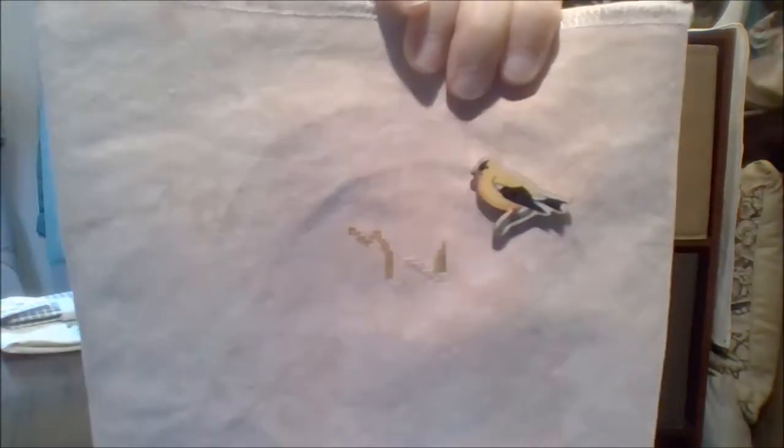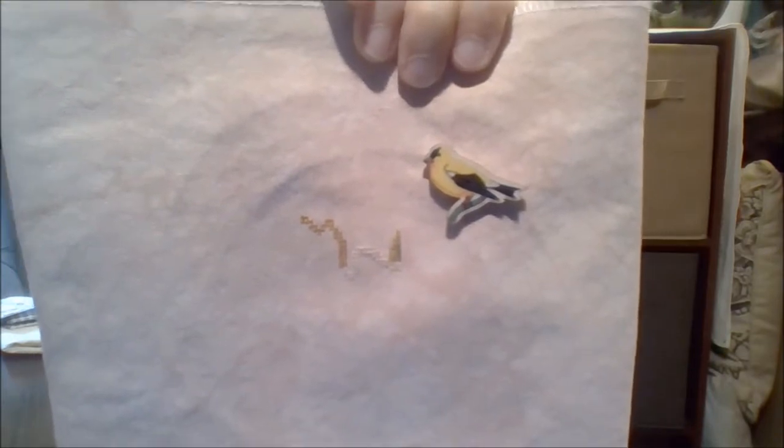It's very slow going. This is not my comfort zone. But I do a little bit at a time, and someday I'll finish, right? Someday.